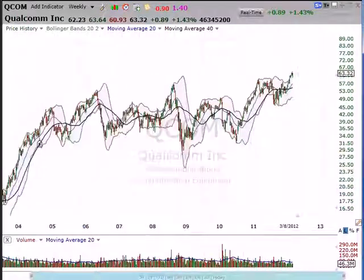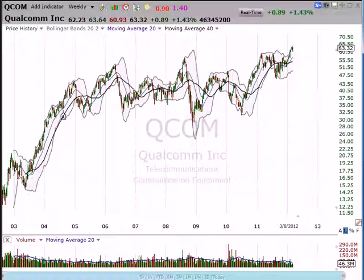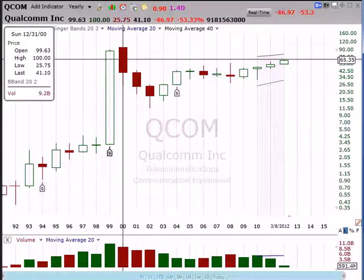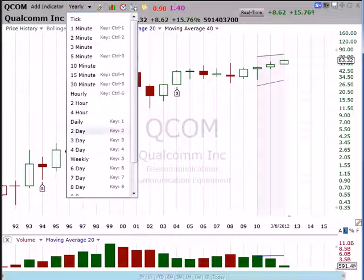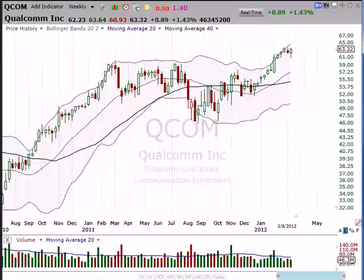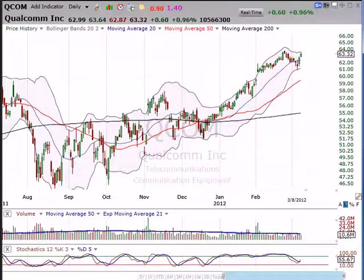Getting back to the weekly chart, look where it is. Hadn't been up there in how long? The yearly chart shows not since 2000. So this is a stock that's working really well. It's one of those stealthy stocks that if you're not careful, you'll lose track of it, and the next thing you know, it's a $75 or an $80 stock, and you're wondering what happened. I think you want to start building a position in Qualcomm.